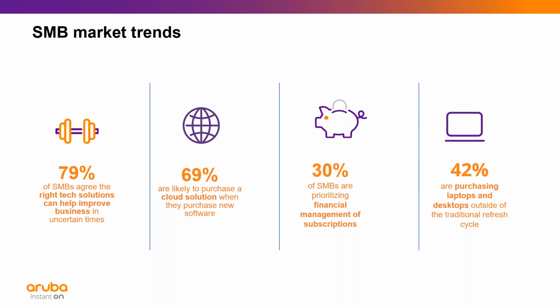The next thing is 69% are likely to purchase some type of cloud solution when purchasing new software and hardware. Everybody's become pretty comfortable with the cloud. And 30% of SMBs are prioritizing financial management or subscriptions. With a lot of these smaller customers, in that Instant On space, we've got a product that scales. We target the less than 100 user space, but what we found is we've grown this product line as we scale into the 250 to 500 user space.